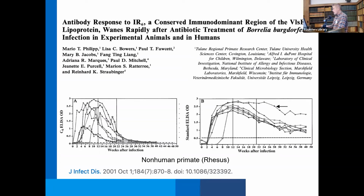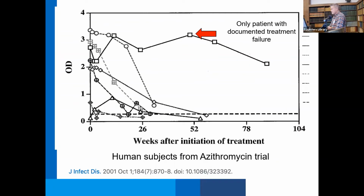These are non-human primates. On the left-hand side were the C6 test. On the right-hand side are standard ELISA. These are all patients or primates, non-human primates that were treated. And again, you can see that their assays persisted on the standard ELISA, whereas the C6 drops down nicely.